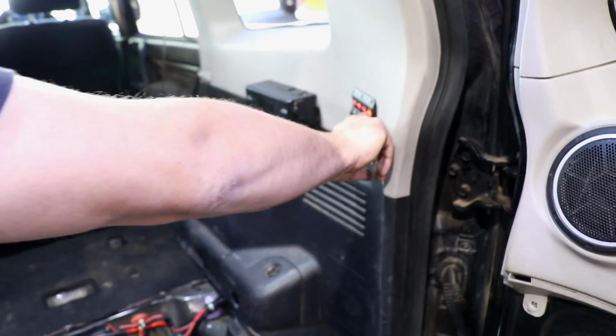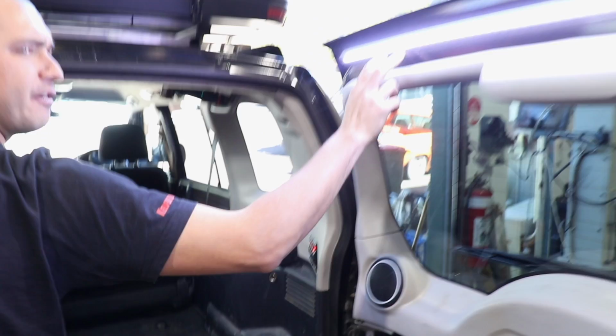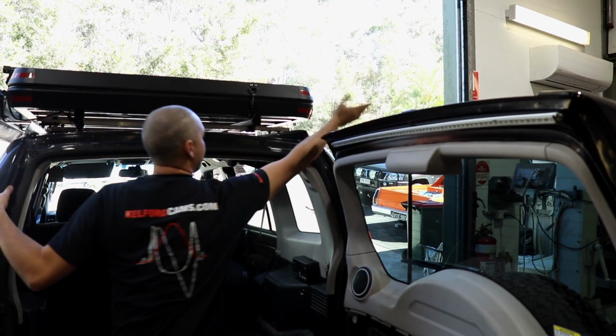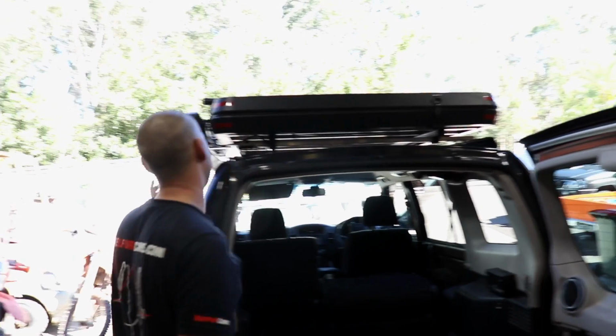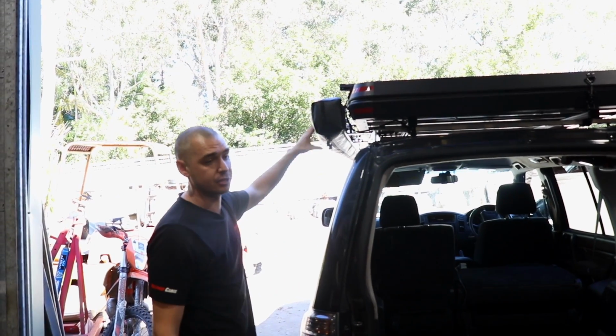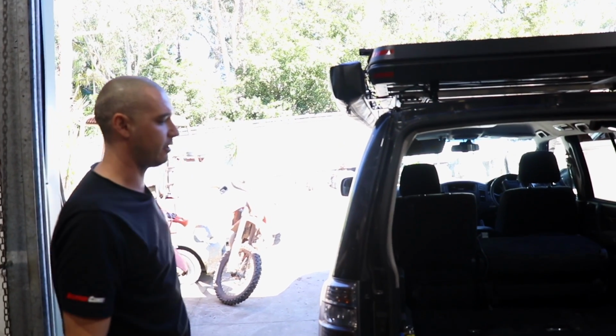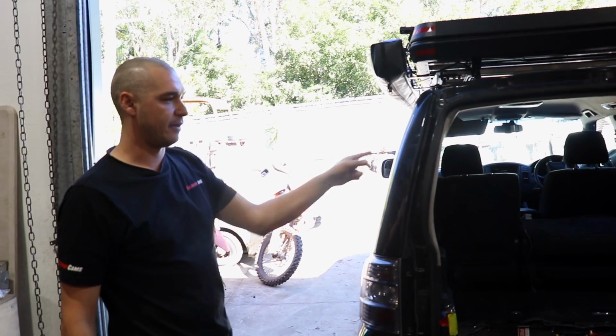All these switches also have lights, so there's a light in the back door. I don't think I filmed that one either, so I've just screwed that in there. That's really bright, actually. One on the side of the rooftop tent, and then also one inside the awning, so when I've got the awning out and around, it can shine light. I'm pretty stoked at that.